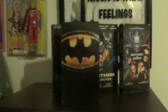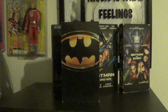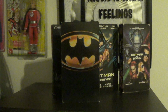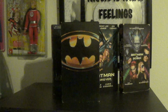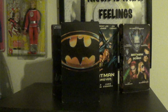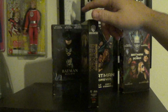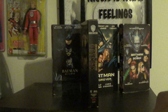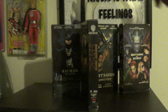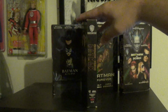It was also still in theaters when it first came out. I can remember which store I got it at too. It was called Bargain Time that was selling the VHS. So, let's just get right into it. Of course, you can see Nicholson and Keaton's name on top of Batman's font, which is close to the comic book fonts. You can see the old Warner Brothers logo right here.